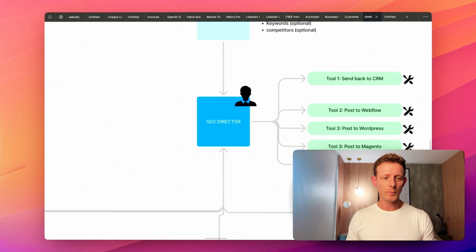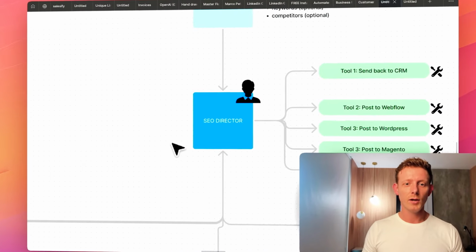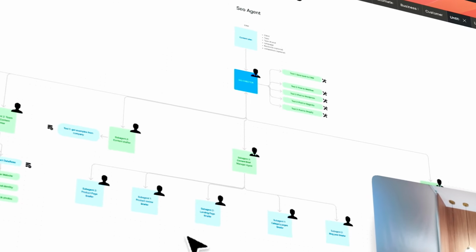Hey everyone, so in this video, I'm going to show you how we automated the entire content process for an SEO agency using a 15-agent AI team. Now, we built this system for an agency that specializes in SEO for e-commerce brands, and I can honestly say it's one of the crazier builds we've done.